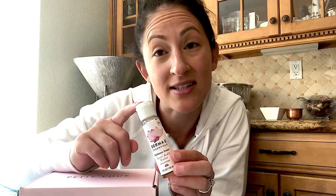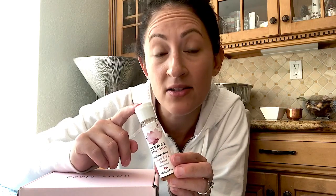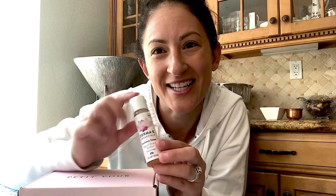It does have glycolic acid for gentle exfoliation. It also has one of my favorite skincare ingredients, rose hips extract, so that's going to really help to repair skin cells, really moisturize and bring nutrients into the skin. Also a really, really great price point, so only $15 for 6 fluid ounces.